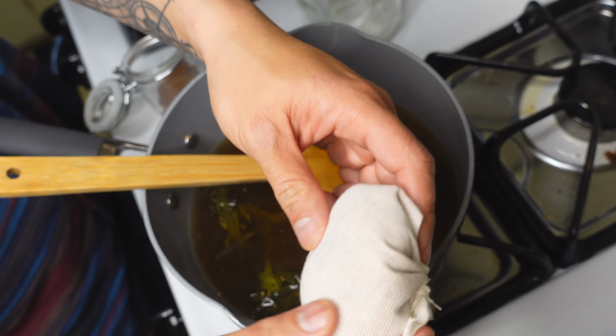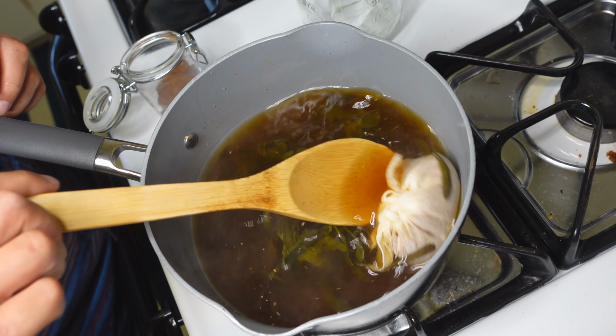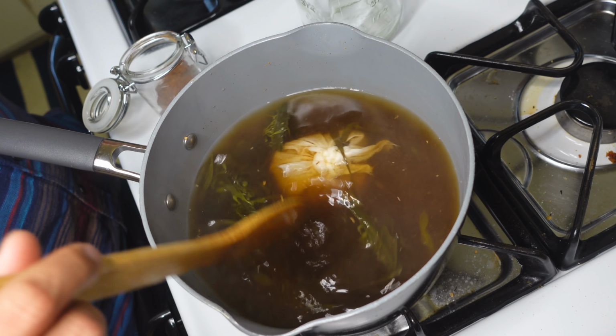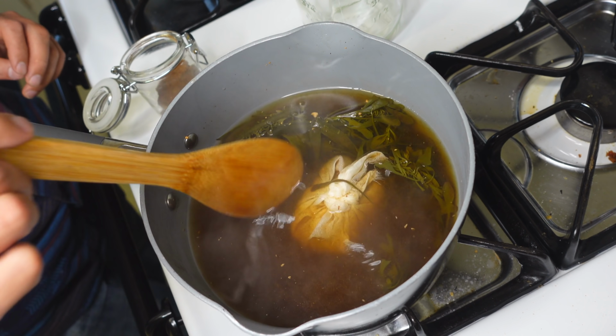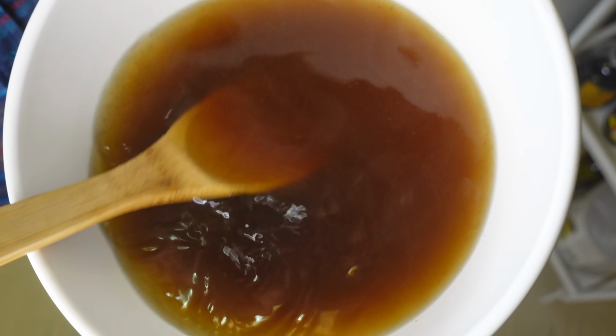And in here, I put the bonito flakes. So that's gonna add even more flavor to the stock. Kelp and the bonito flakes, you don't wanna boil it. About 5 minutes steeping these. So I basically just made a dashi broth.